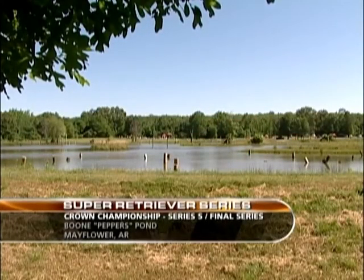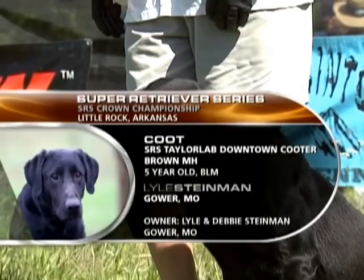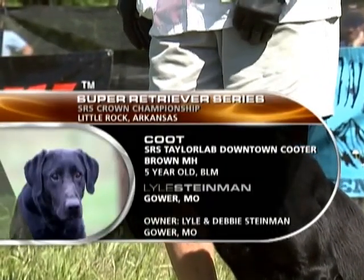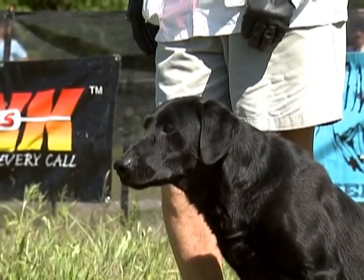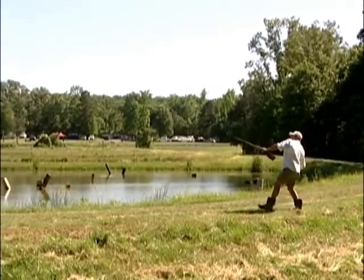Back at Boone's Pond, in the very center of the state of Arkansas, near Mayflower, Arkansas, the Crown Championship is well underway now as Lyle Steinman brings Coot, the second of his 3 dogs, here in the final, Justin. And as we take a look at these marks, you had a very interesting point about these.